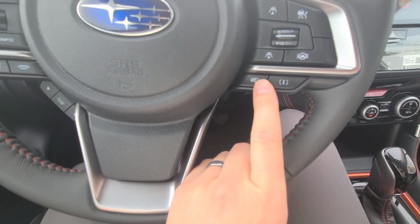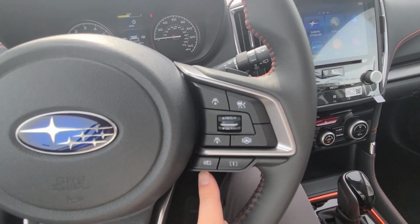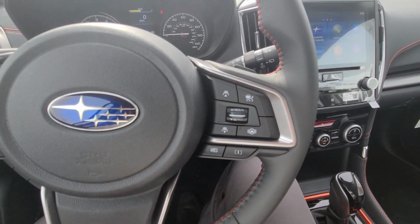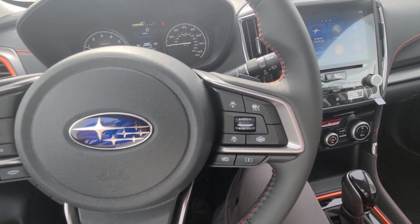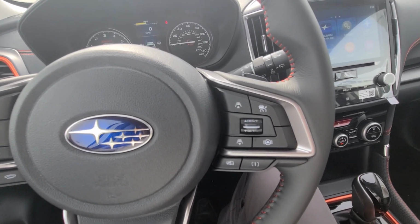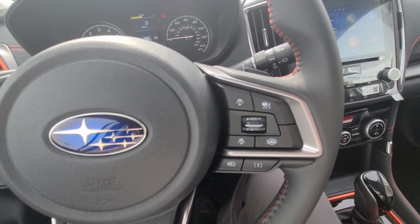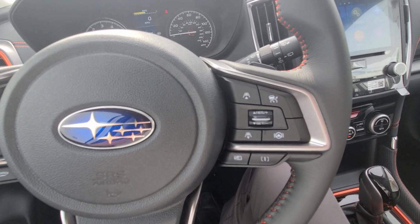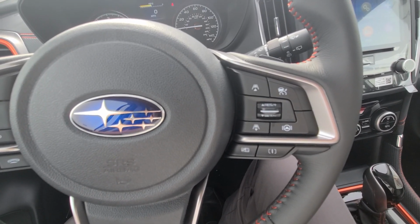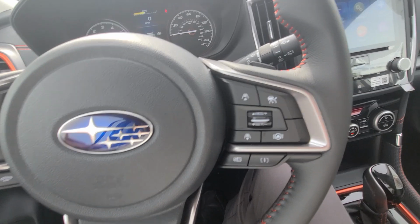And below there, we've got sport mode and intelligent mode. On the Forester Sport, it's actually Sport Sharp. It is just a sharper, more responsive, sportier feeling. More acceleration, a little zippier going down the road. The intelligent mode is what defaults every time you start the car. It's the normal driving experience that you get from the Forester on any of the trim levels.